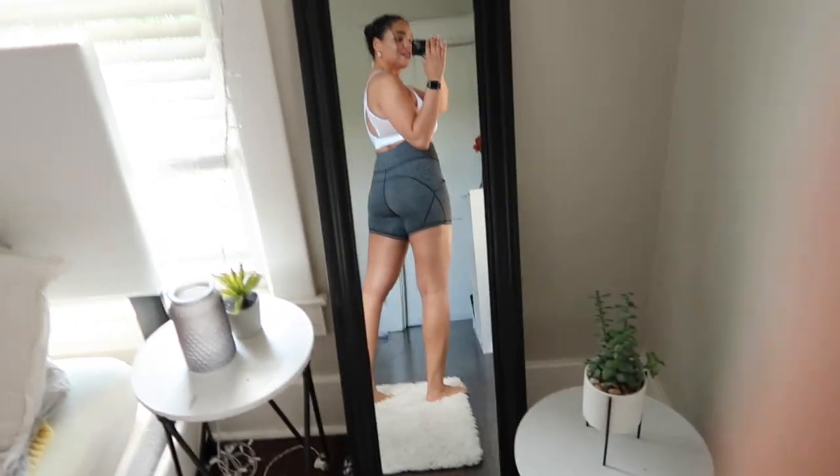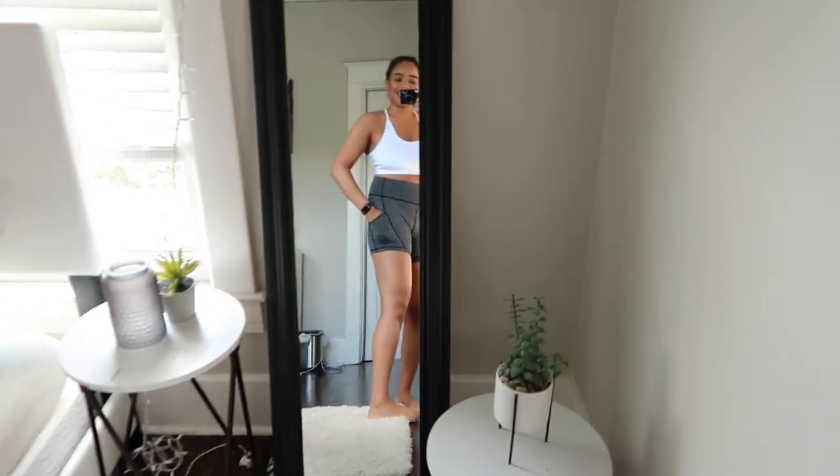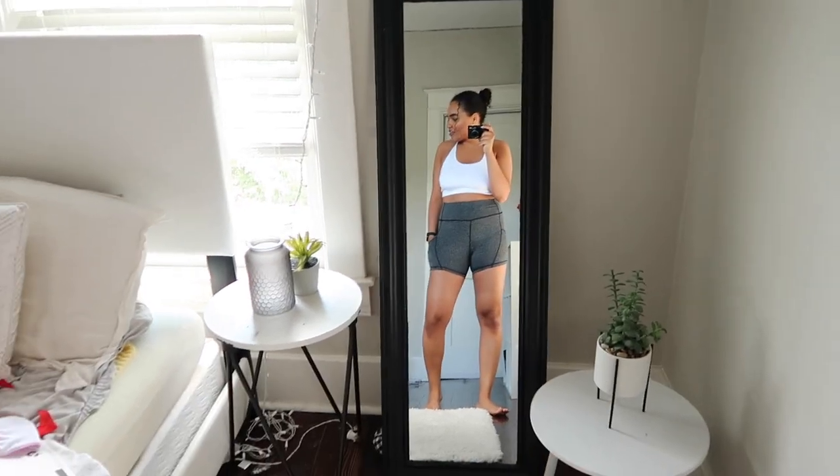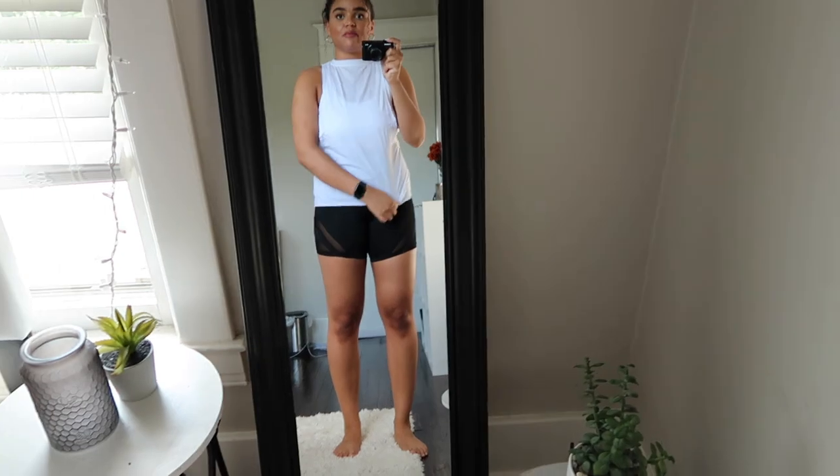So yeah, oh my God. These ones, which I really like. Oh, ooh, there's a pocket. Wow, that's exciting. Oh, I love that. Did the other ones have pockets? I don't remember. Love that there's a pocket here. Very cute. Love these a lot. Almost done. Last couple things right here, pretty much.